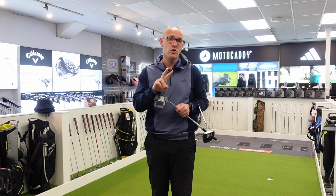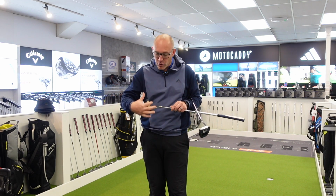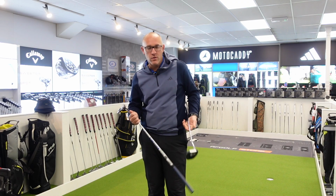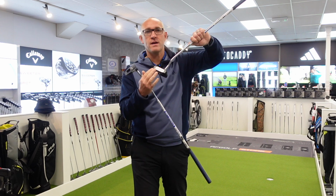Now, they brought these out in two different models, the milled and the standard. The milled being the kind of bronzy finish, a little bit firmer, a little more of a clicky, metally finish, and the Ai One standard, which is this white, traditional Odyssey look, in my opinion.